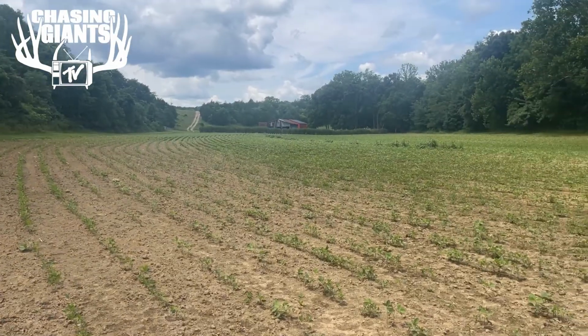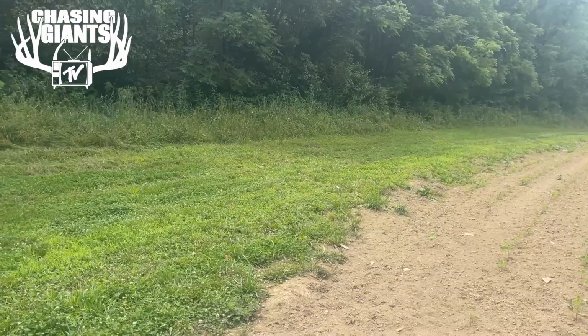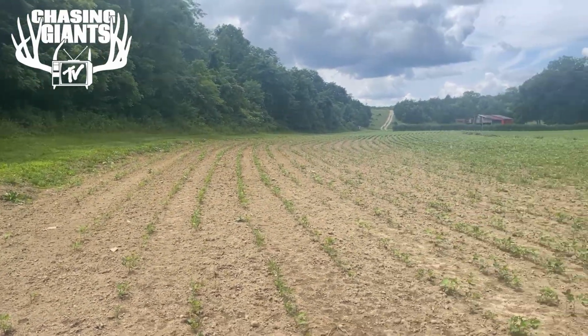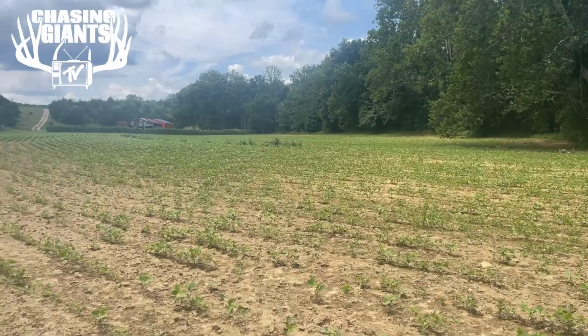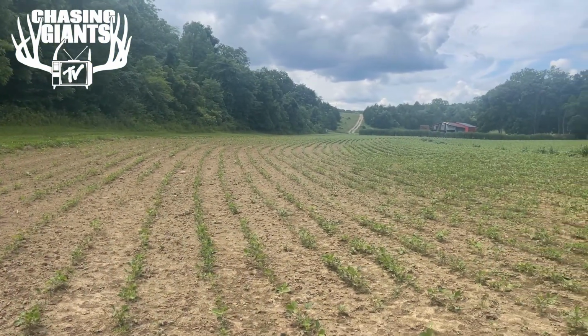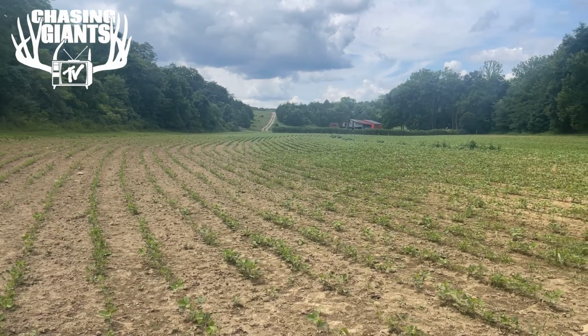And where he's really gotten browse pressure is this bedding area that comes down and feeds. And you can see along the edge, they're a whole lot thinner than out over the center. So we'll see what, I think you're going to have beans, Todd. I think the next couple of weeks we still got chances of rain. Those beans are probably 10 inches tall out in the center, maybe 8. Yeah, they get better as you go deeper.